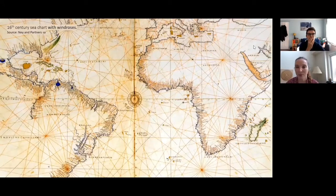And we based the design on a map that you could find in the museum. In the museum, there's all kinds of stuff that they exhibit, like models of boats and maps. And this is one of the maps that you can actually find in the museum. It's a 16th century sea chart that shows what the Dutch thought at that moment the world looked like.